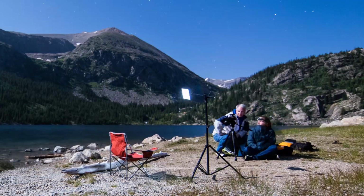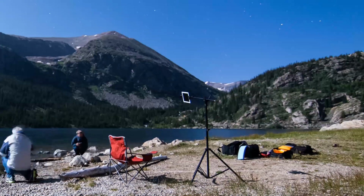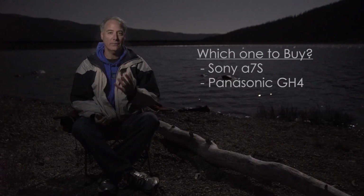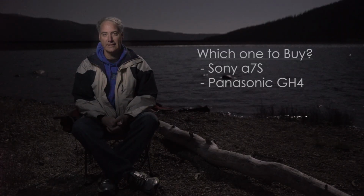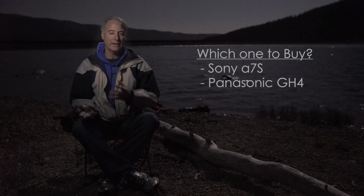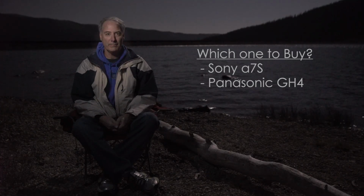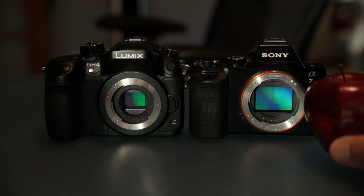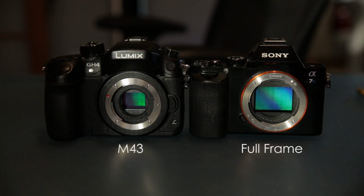As you guys know, I did my GH4 review about a month ago, and I talked about how I was trying to decide whether I wanted to buy that or this camera, the A7S. And what you're going to see me do through this review is struggle back and forth on which camera I want to buy. Both these cameras are kind of an apples and oranges comparison because the GH4 has a micro four thirds sensor, and you could fit 4 of those on the A7S sensor because the A7S is a full frame sensor.